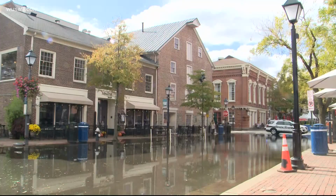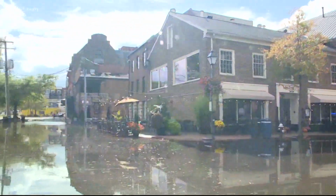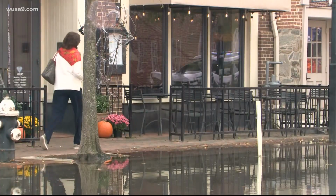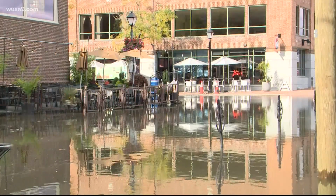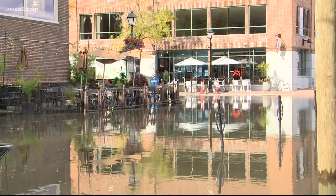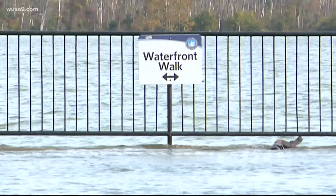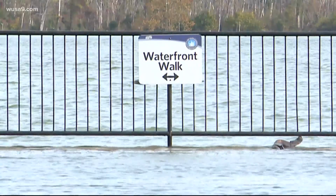As high tide crept into the city of Alexandria, water filled the streets and threatened to seep into some businesses. Along Prince Street and the Strand, some businesses are slightly above sea level and are not overly worried about the threat of heavy rain coming to this area tomorrow. In the fall, it's really 3 or 4 times a month. For me, it's old hat, just because I've seen it come and go over 20 years now. Bennett Moore has seen his fair share of flooding over the years.